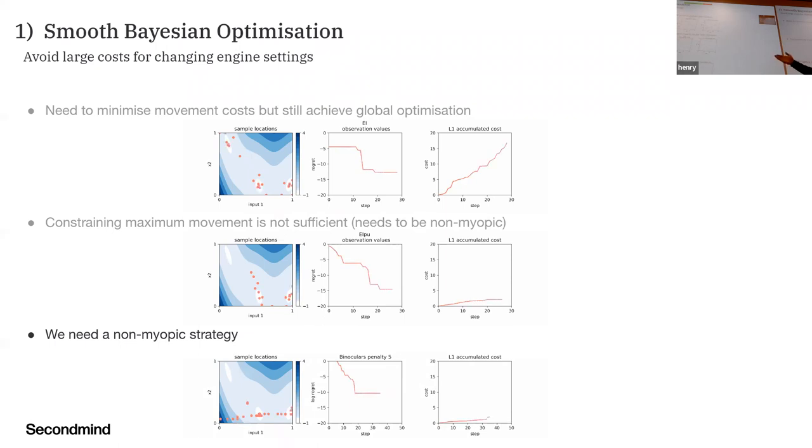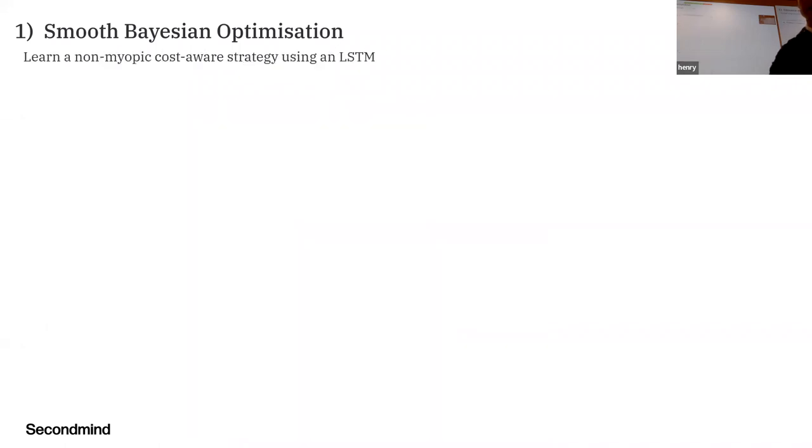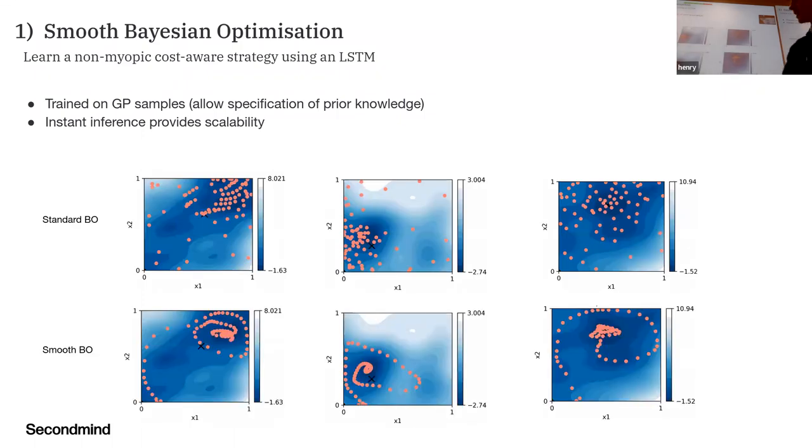But the point here is that you're able to say, I'm willing to take a bit of a hit on the next couple of steps. This is a tweaked version of binoculars that takes into account the costs of moving around. But again, this was a proof of concept that didn't really work. So yeah, we did the whole LSTM thing instead.